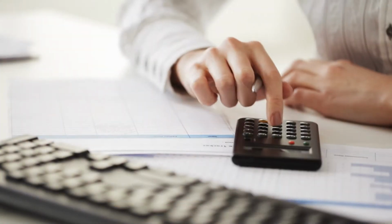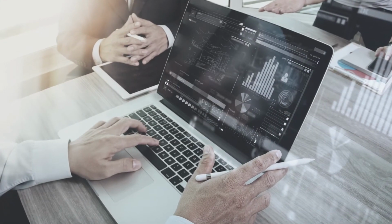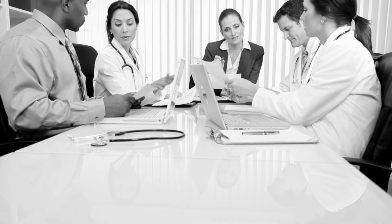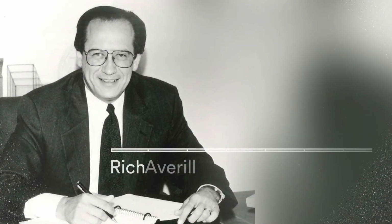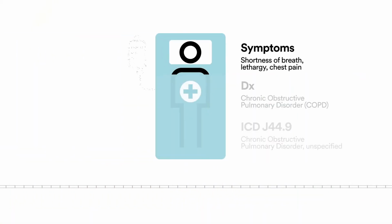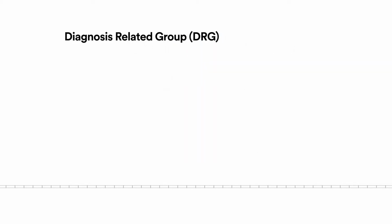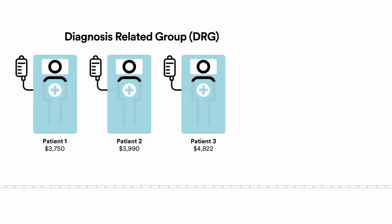Since providers were reimbursed on a cost basis, they carried little financial risk, and there were huge variations in cost. The Centers for Medicare and Medicaid Services was searching for a way to standardize these payments. Rich Averill and his team had a new idea. They grouped patients by diagnosis, then measured the resource consumption across different hospitals and geographies. This created a cost benchmark that accounted for a given patient, procedure, and facility.